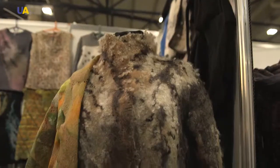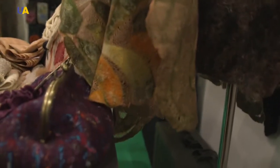There are much more opportunities for creativity today than there were 5 years ago, especially in felting. There are many shops where you can buy wool of any color. You can find both merino and cardoche, which are different varieties of wool for wet and dry felting.